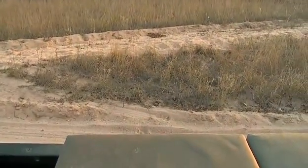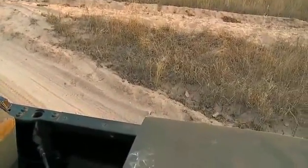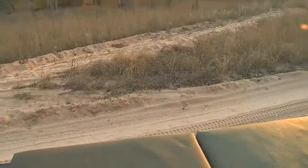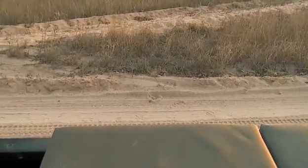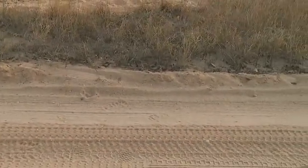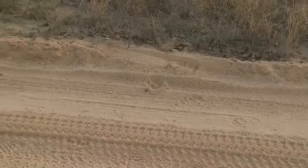Too close? No, a little bit close. Okay. Change the angle a bit like that. Oh, still just a little bit too close. So I'm going to point them out, and then I'll come back to the vehicle to speak.